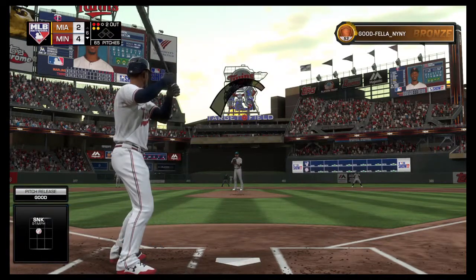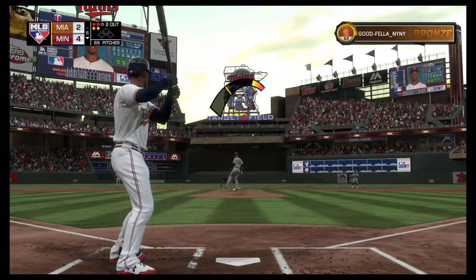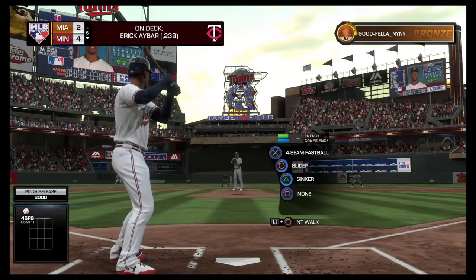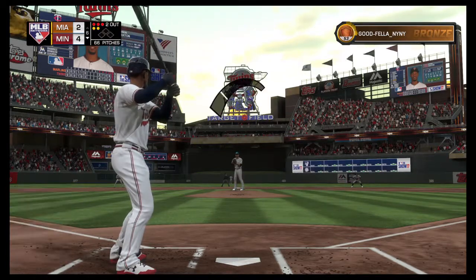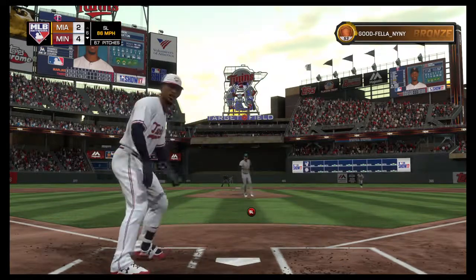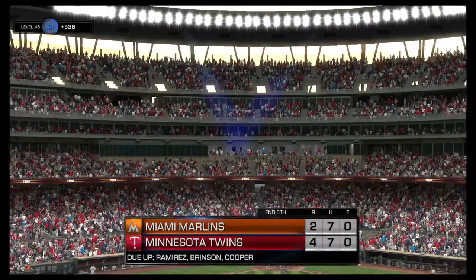3 runs already home here. Up and in here as he had to bend out of danger. Well, giving up hits is one thing, but judging by that last pitch, he doesn't have any consistency. A swing and a miss. That retires the side.